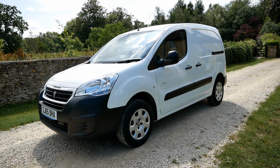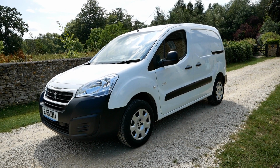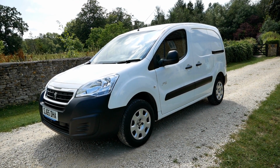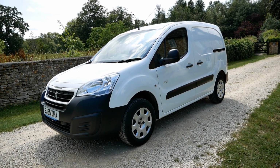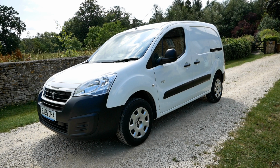This one's also got the portable charger in the back there, which means you can charge it on a normal mains socket. And to get a home or workplace charger installed, it costs from £300. I can also organise that. They take about 2 weeks to get installed, but obviously in the meantime this one's got that portable charger, so you can charge it on a normal 3-pin plug anyway.